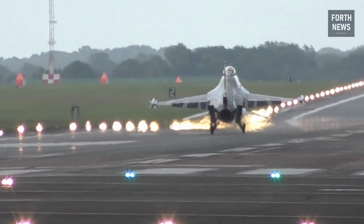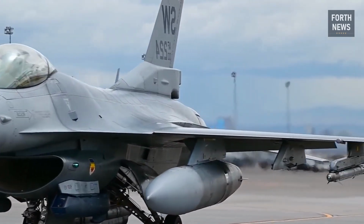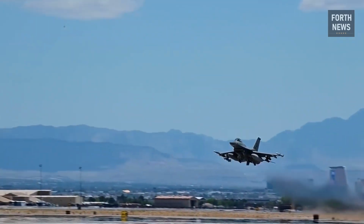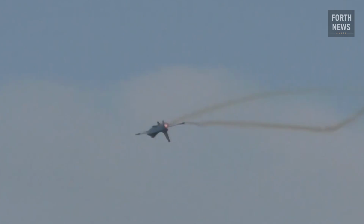The advancements made through its development and operational use will undoubtedly inform the design and strategy of future aircraft. The continued investment in aviation technology and training is vital to ensure that the lessons learned from the F-16A are not forgotten.